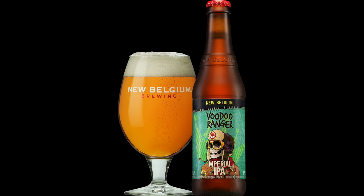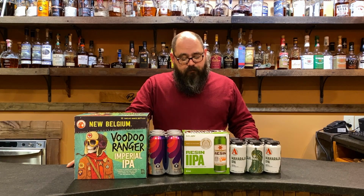And we're going to keep with that over here with this big 12-pack Voodoo Ranger. New Belgium has really sort of rebranded as just the Voodoo Brewery at this point. The Voodoo stuff is really outselling anything else that they make. And here at the store, the Voodoo Ranger Imperial IPA is very popular. This is those kind of third-wave, West Coast, grapefruit, bitter citrus kind of notes, coming in at 9% alcohol by volume.